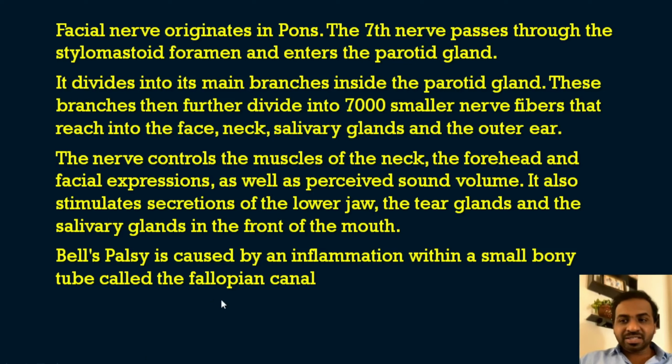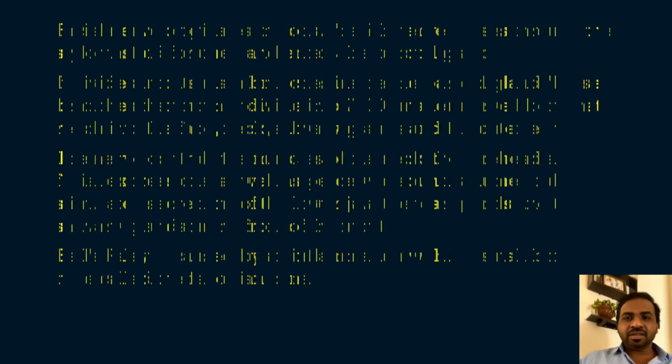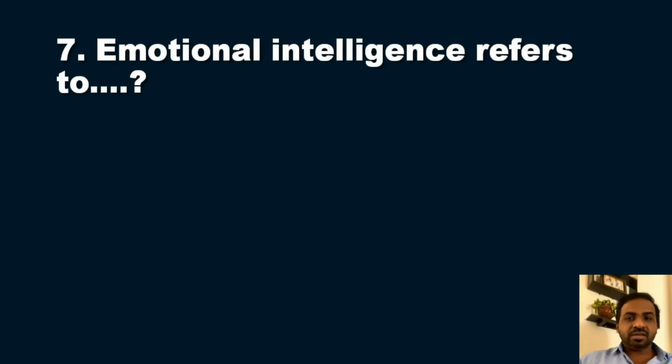So Bell's palsy is caused by inflammation within a small bony tube that is called the fallopian canal. Okay, so these are some additional information that will aid you in preparing better. So that's all regarding the sixth question regarding the facial nerve and Bell's palsy. So now I think we can move on to the seventh question in our series.